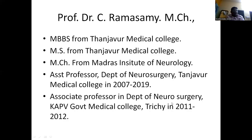He has done an MBBS from Tanjore Medical College, an MS from Tanjore Medical College, and MCh from Madras Institute of Neurology, Chennai. He was assistant professor in the neurosurgery department, TMCH, Tanjore, from 2007 to 2011, and associate professor, neurosurgery, KAPV Medical College, MGM Government Hospital, Trichy, from 2011 to 2012. Then associate professor, Tanjavur Medical College, from 2012 to 2019, and professor, KAPV Medical College, MGM Government Hospital, Trichy.